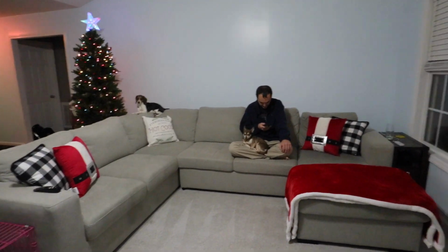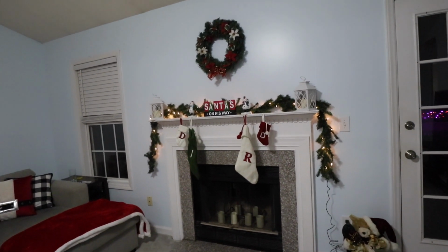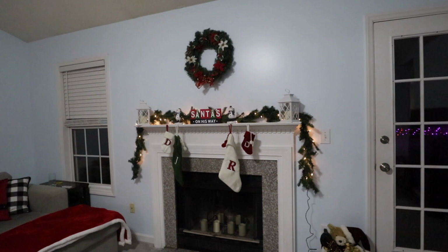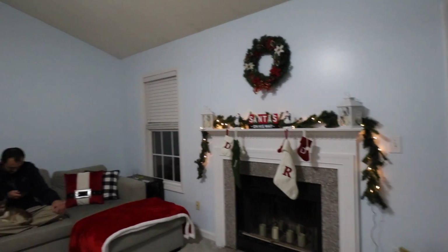I love the couch. I love it. I love the fireplace area. So nice and cozy. And this is normally not how I do the mantle, but I think it turned out beautiful. So I love it.